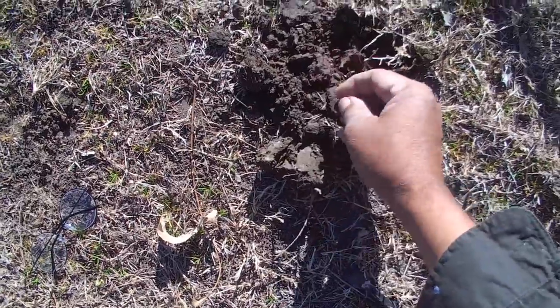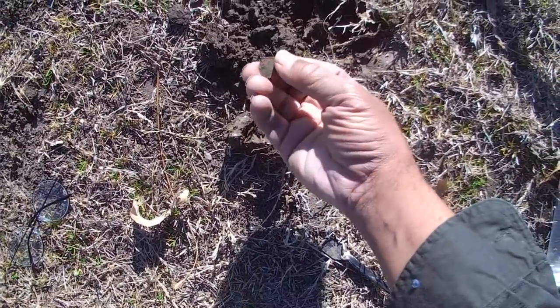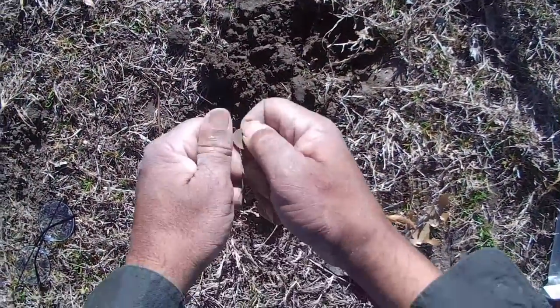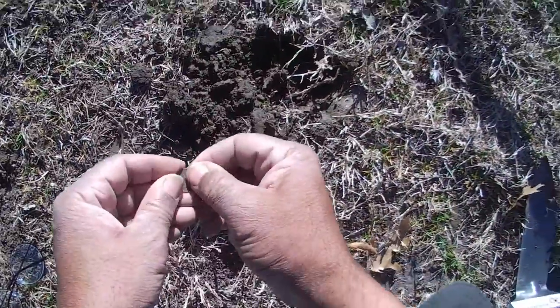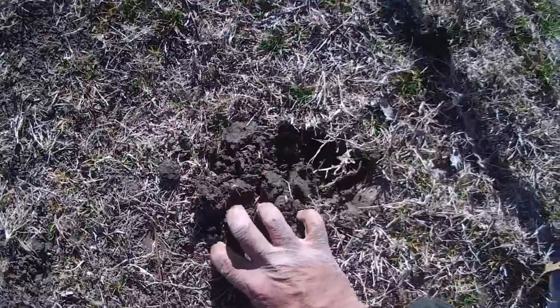Appears to be a dime. That's pretty nice. Considering the beginning of the day, a couple of finds back to back, not too bad. It's only about, I don't know, 4 or 5 feet from the penny I found earlier.